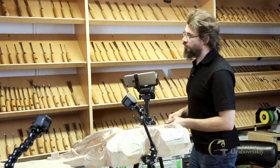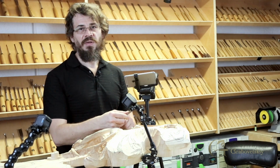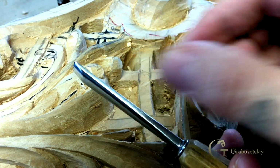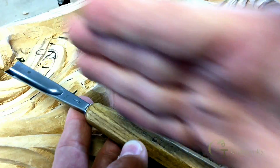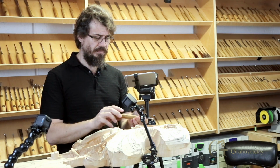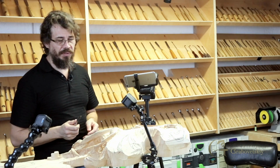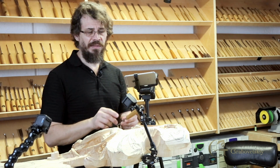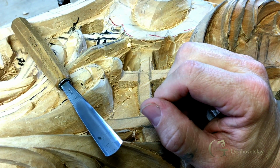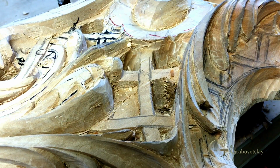Let's take, for example, Pfeil. What I like about it: first of all, the steel is really nice. It holds the edge really long. The thickness is also really nice, and they're really straight tools that last a long time. I like the handle; it just fits my hand really nicely. Some people really like the octagonal handle because it's not rolling, so you can place it on your bench and it's not going to roll away anywhere, which is true.